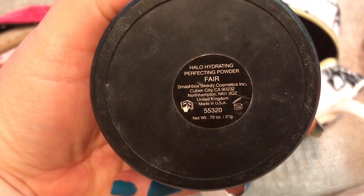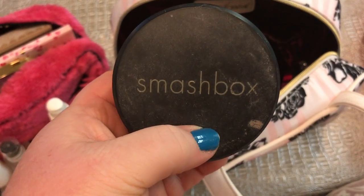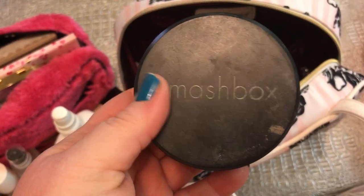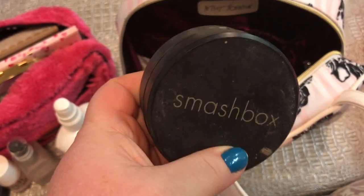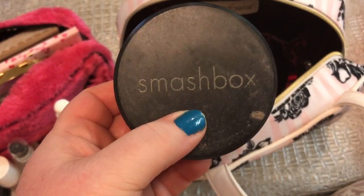Yeah. This is another thing. Instead of using pressed powder, if you have some lines on your face, or are starting to age, or whatever, this right here is the best thing to use. Pressed powder will make the lines more visible.